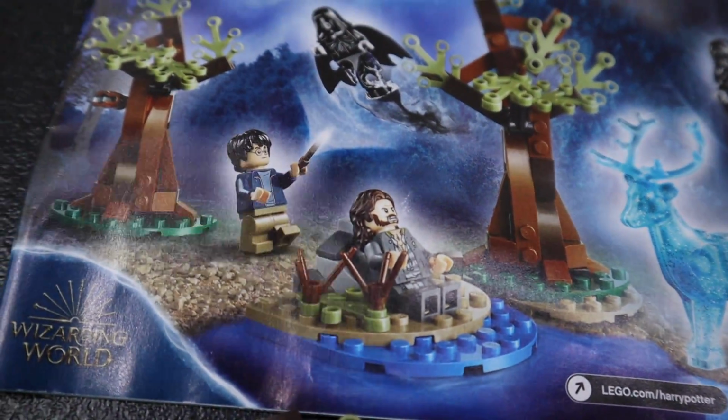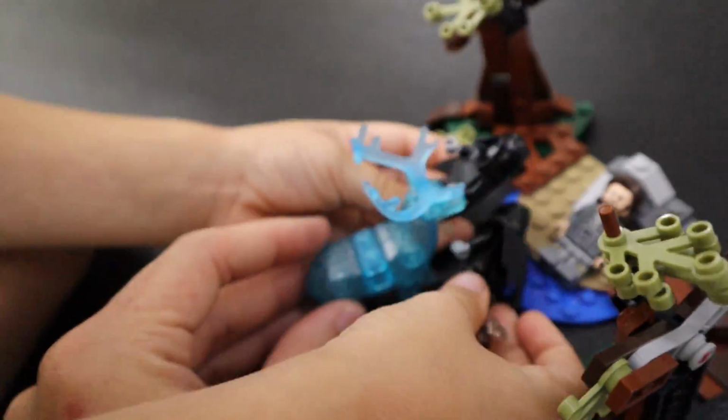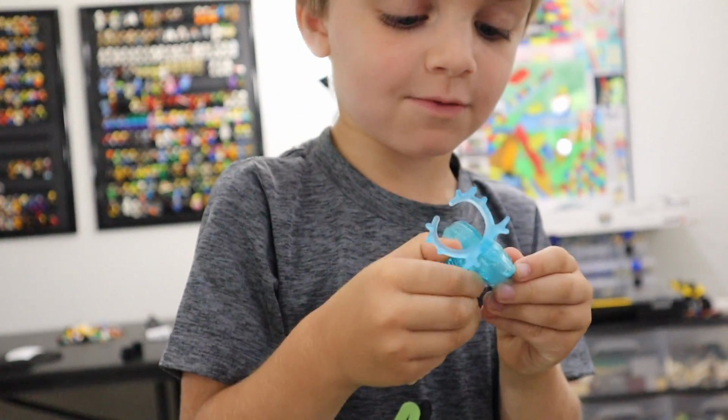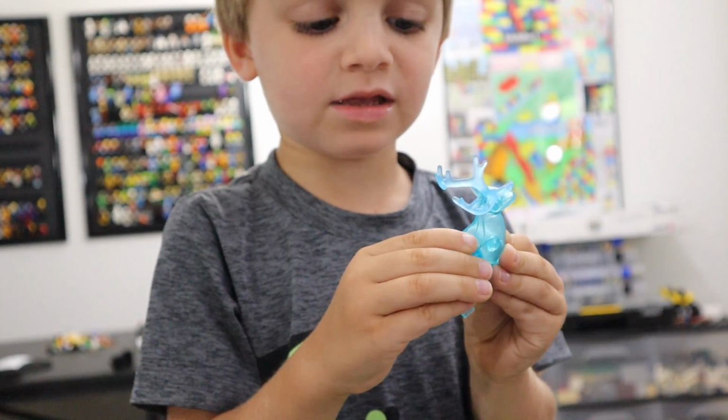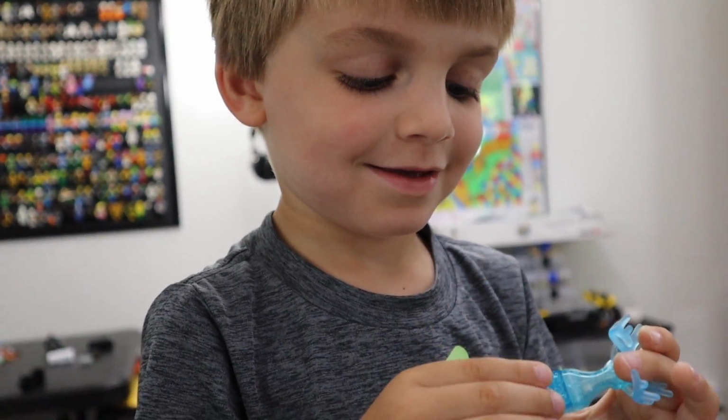Let's see how it compares to the actual set. Not too bad. Pretty close. What a beautiful set, Clark, man. Kill him! Kill him! Don't spoil Harry Potter, Clark, man. This reindeer got frozen, Dad. I think Elsa might have done it. Yeah. Harry Potter protectors are so angry.